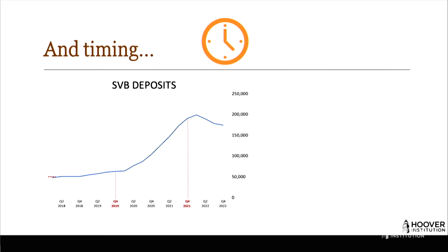So let's think a little bit about this in the context of Silicon Valley Bank. All of this has to do with timing of deposits. What I have plotted here on the x-axis is time in years and quarters, and on the y-axis is the amount of money coming in, deposits coming in. And the key thing here is between the two vertical lines.